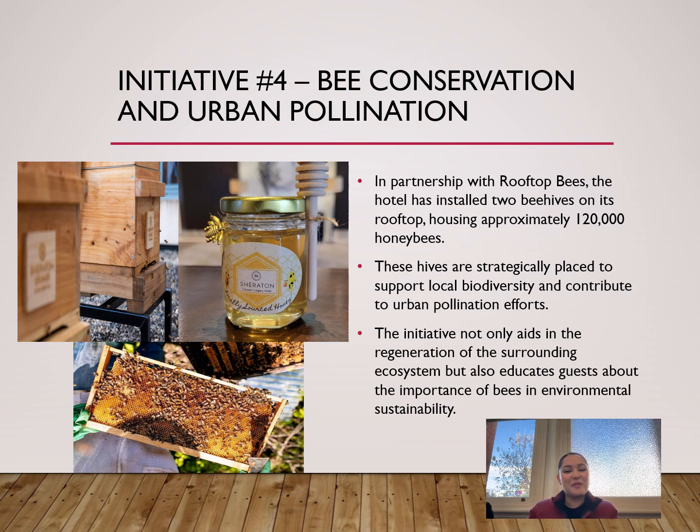So now, bee conservation and urban pollination. This is a very unique and beautiful initiative from Sheraton. The hotel has installed two beehives on the rooftop with around 102,000 honeybees. I think this is an amazing idea. These bees are very important because they help with pollination in the city and support biodiversity. This means they help the plants grow and they help the environment around the hotel stay healthy and alive.